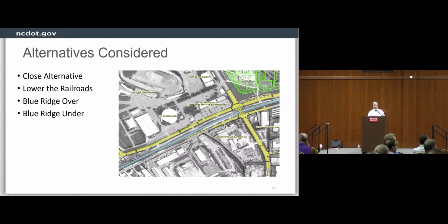So we'll talk about some of the alternatives that were considered here. One was just close the intersection. But that was not a viable solution because what that would end up doing is rerouting all the traffic back to I-440 and clogging up that interstate there as well.